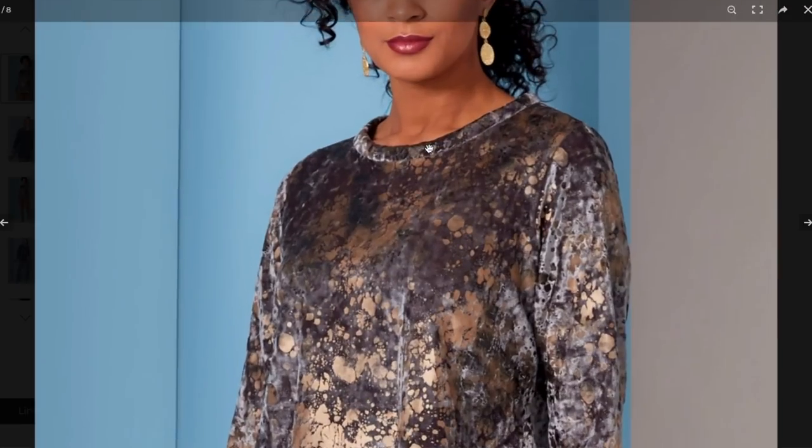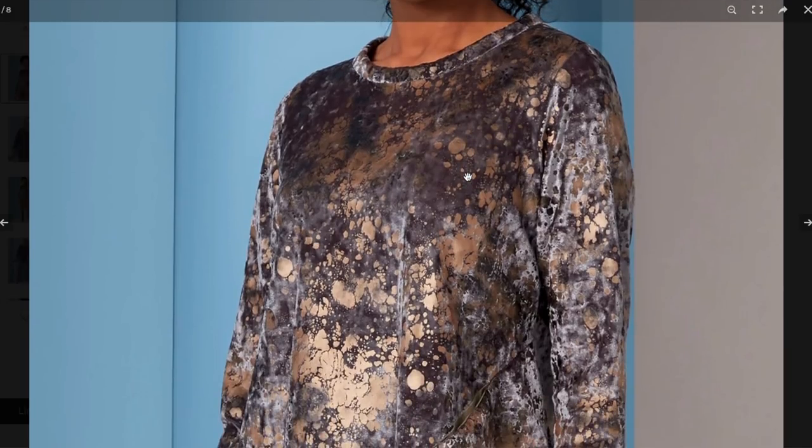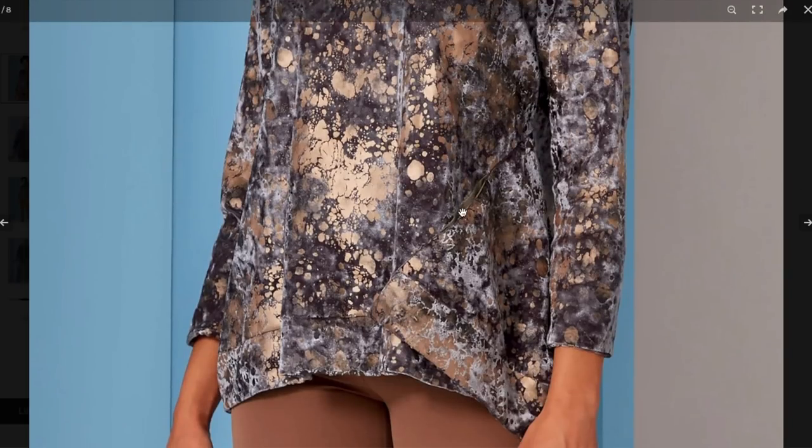It does have this massive, I don't know what's happening here. Is that bias binding? I don't know. It's huge, though. Very thick. And then your set-in sleeve. There's a left-hand pocket. Oh, you can see right here, right in the seam. And then this also goes into this wide band.